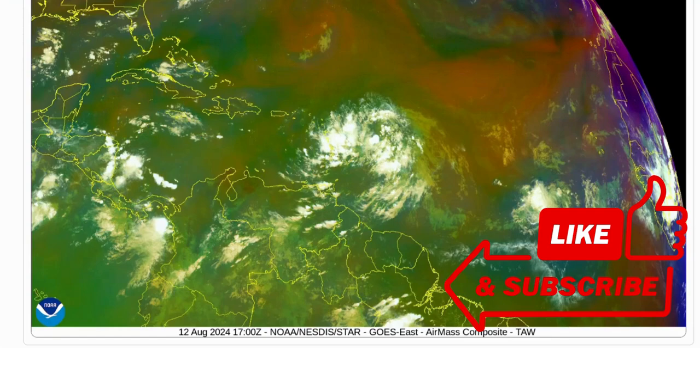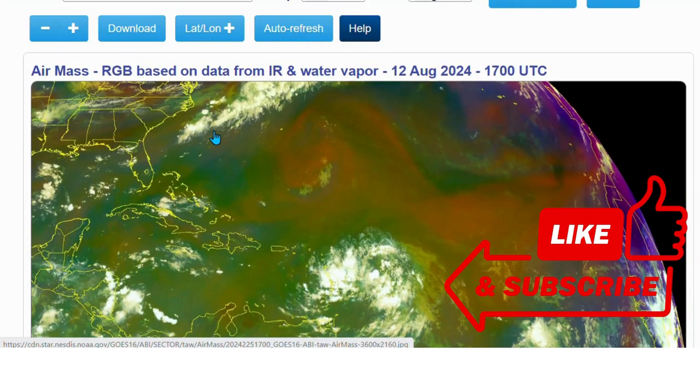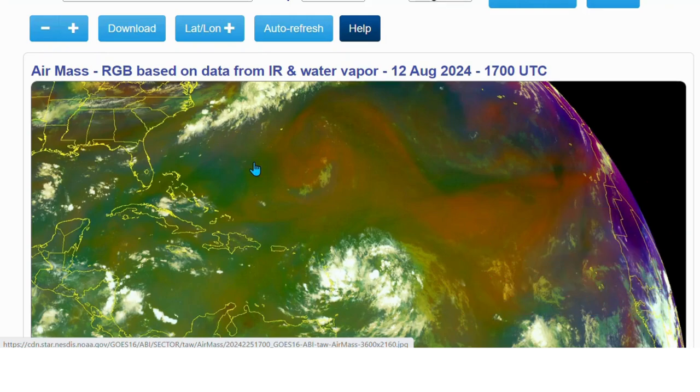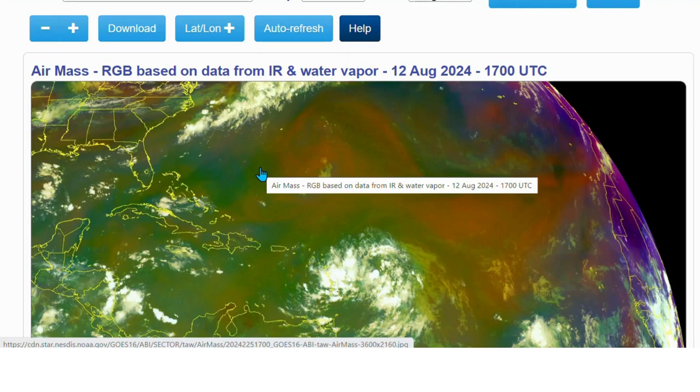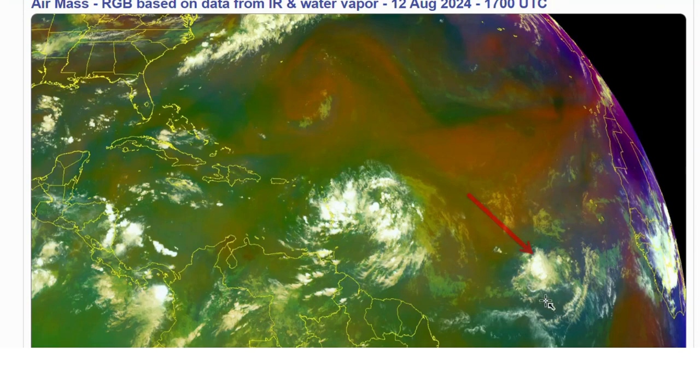August 12th, Monday. I want to do an update on this storm and some other updates on the solar storm, and also update our information about the Fatima storm back in 1938. But first, let me start with what's happening in the Atlantic Ocean. Right here, we got Ernesto getting ready to form, or it looks like it, not sure.